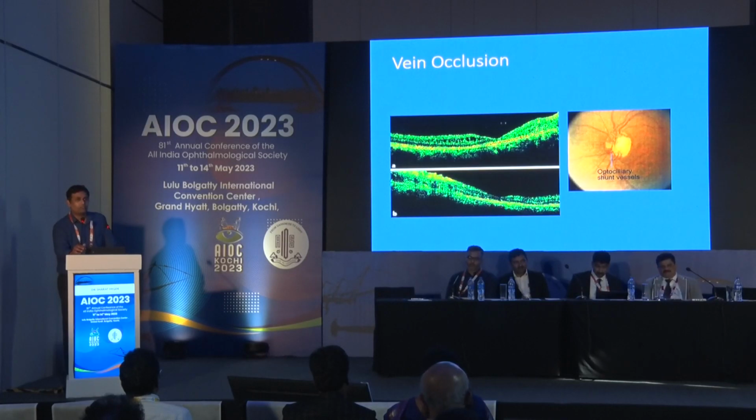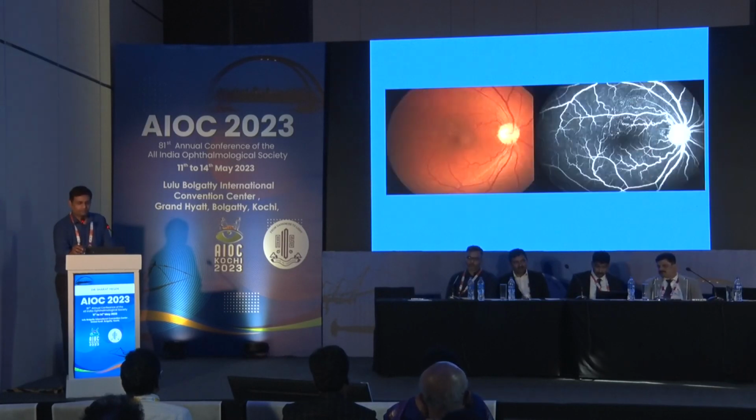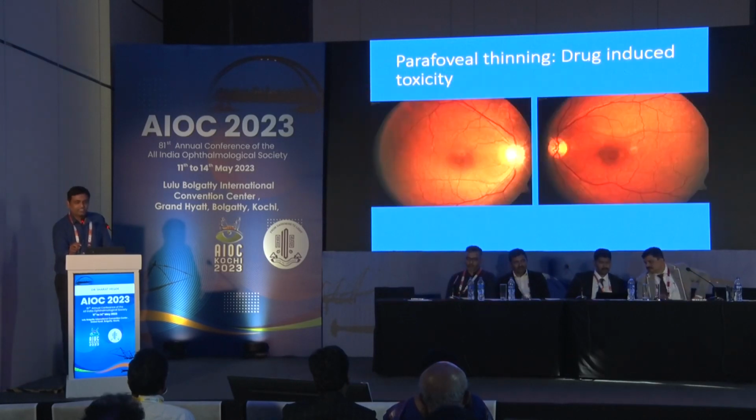There can be certain vein occlusions causing foveal thinning. And sometimes these tributary vein occlusions can be missed. When you see clinically, if it is very difficult to identify, our FA can show you the capillary occlusions, and it will help us to identify the cause of decreased vision. Chronic CSR, and the most important thing is the drug history.